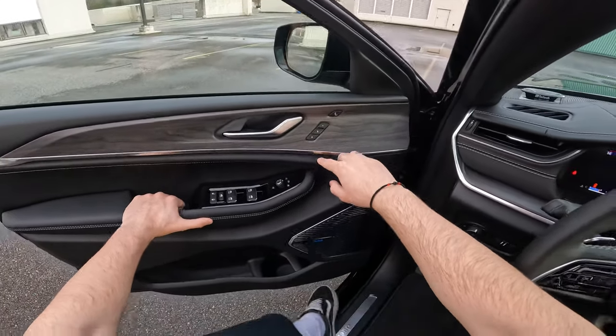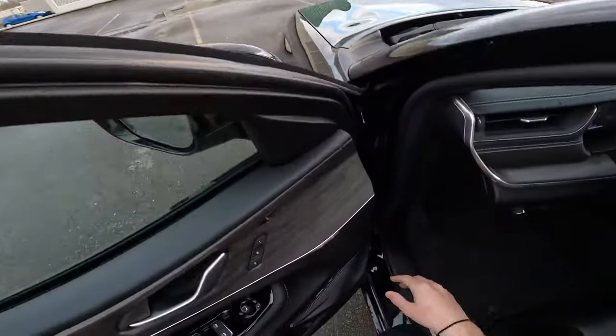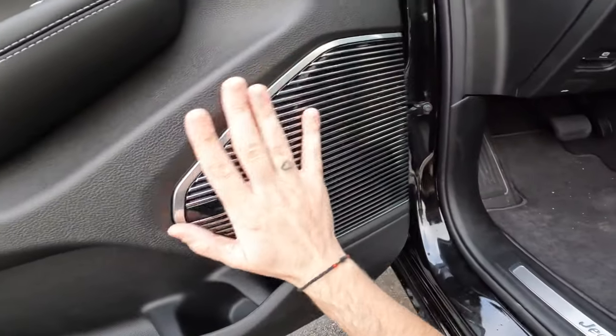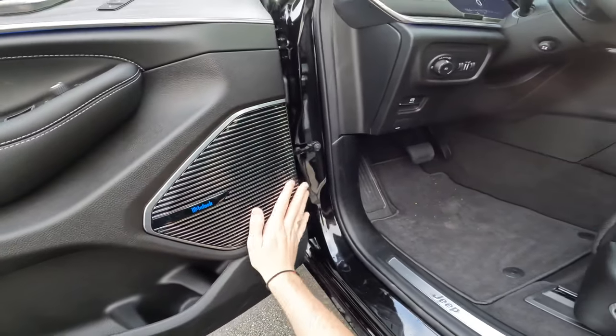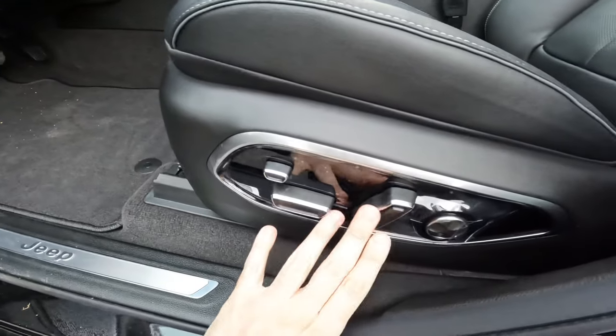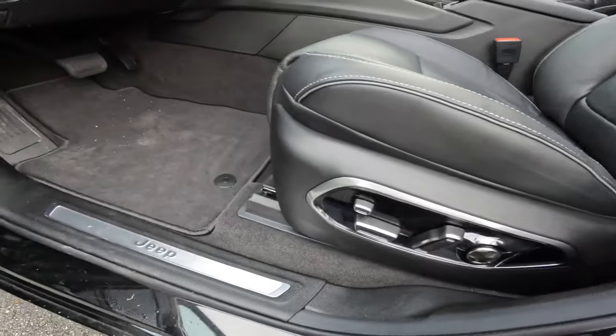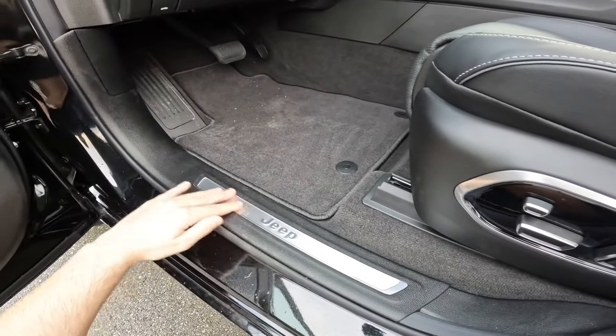We got our memory control buttons, as you can see right here, for the seats. And as you can see, like I was saying earlier with Macintosh and how they design their speakers so elegantly, it just fits this theme of the vehicle so well with Jeep. We got our controls right here for the seats, move back and forth, up and down. You got your backrest, all that jazz. Got our Jeep logo here in chrome.